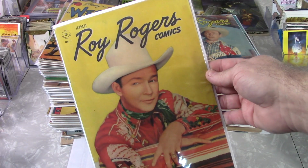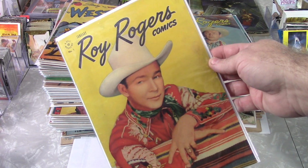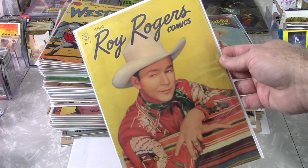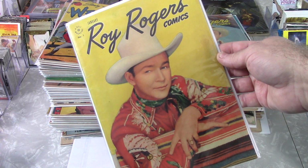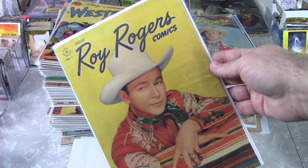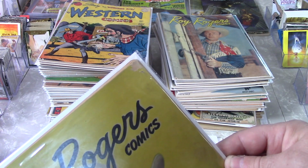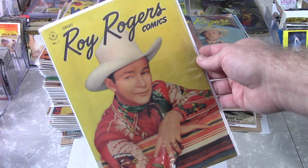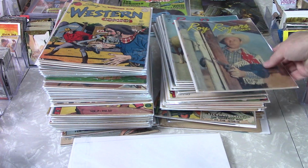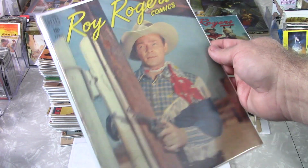Roy Rogers 1, so the number 1 here actually came after the Four Color 153. There's probably, what, 6? I don't know. Chad, you would know, so you can let me know in the comments if you want, but I think there's 5 or 6 Four Color Roys before number 1. So the number 1 Roy Rogers is not the first appearance. I've got a couple now. Very clean book. It's got that chip out of that corner, unfortunately, but it's one of the nicer copies I've seen for a while. And just some, I guess you call run-of-the-mill stuff.